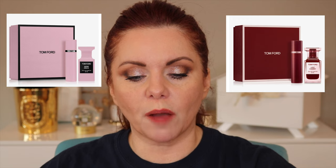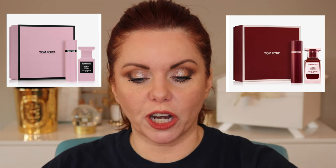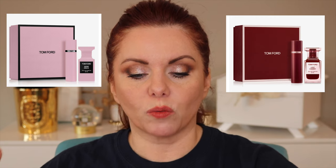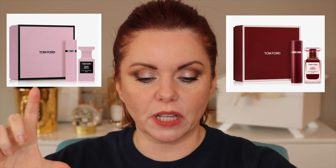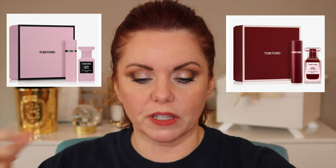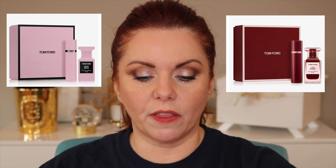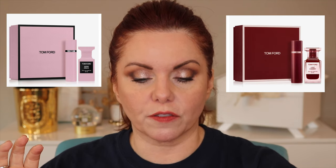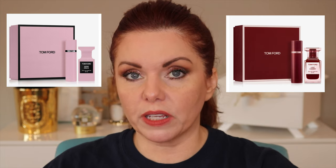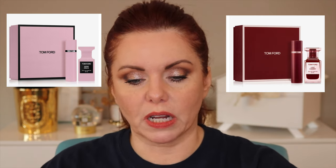There are two Tom Ford sets: the Private Blend Lost Cherry and the Private Blend Rose Prick. Both have a full-size bottle of the perfume, which is 1.7 ounces, and a travel spray, which is 0.34 ounces for each. I actually love both these scents, but the Lost Cherry is one of my favorites, seriously, of all time.